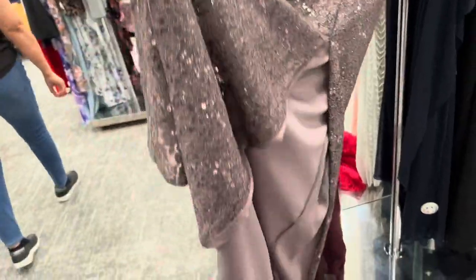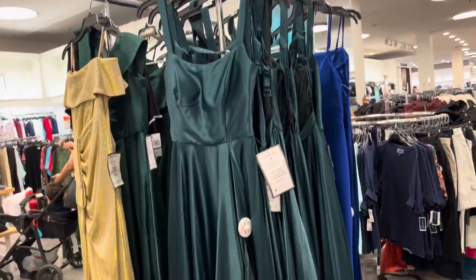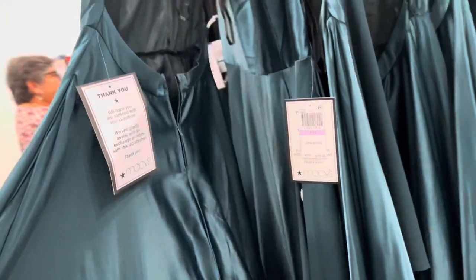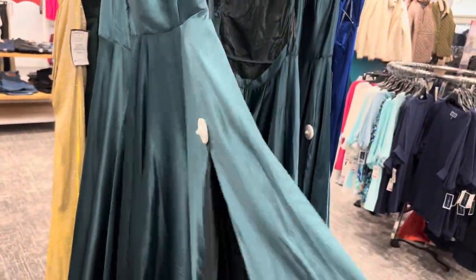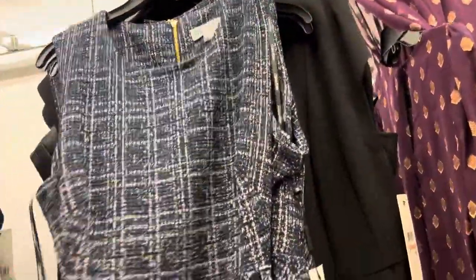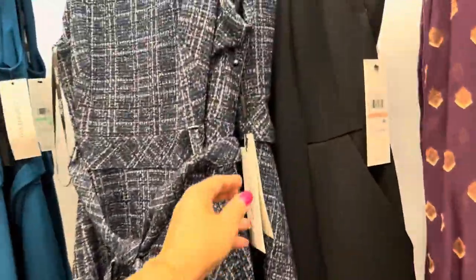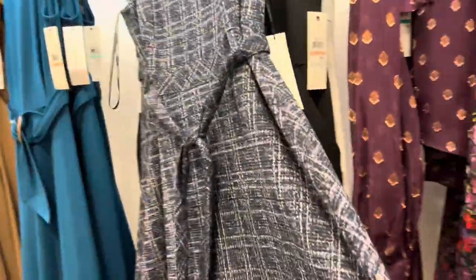This one, and more here. Look. Look at that bag. So nice. This one. Calvin Klein. $99. Oh, nice one. I like that.